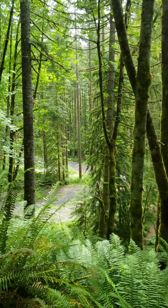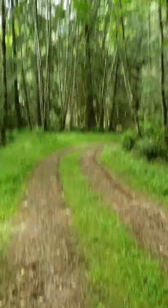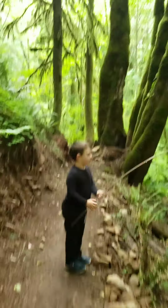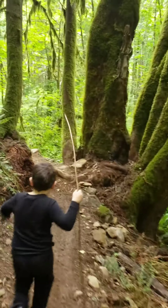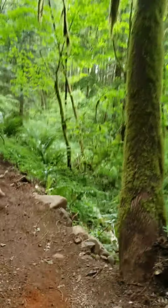We can see the parking lot now. So right there is the parking lot. So I kind of remember the way now. No, I'm pretty sure we're supposed to go this way. Were you really scared? Not really. Well, why did you say baby? I'm scared.